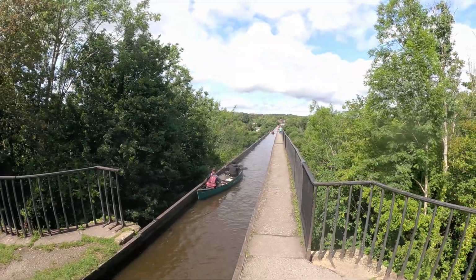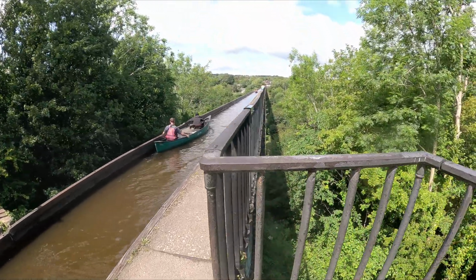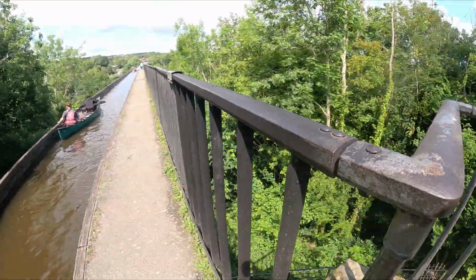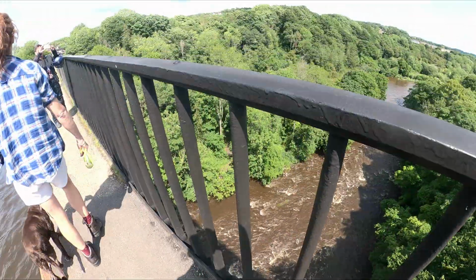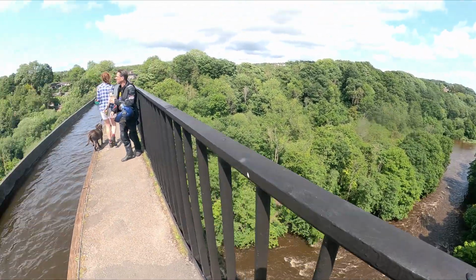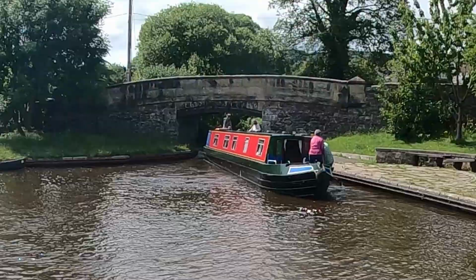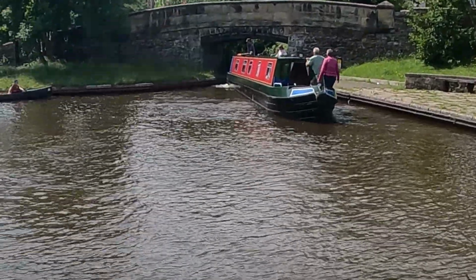It's really funny seeing the different craft going over the aqueduct. Today you don't only get the canal boats going over, there are various other crafts like kayaks and canoes and also paddleboards, but I think paddleboards are quite frowned upon, not allowing people to stand up on them for obvious reasons, because it's a long way to fall.